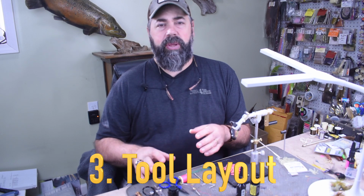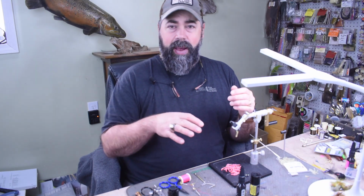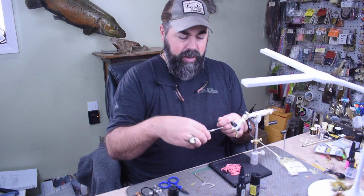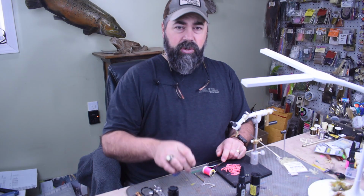Tool layout is really important to me. If I want to keep moving on something, I want to know where my tools are. So I always, and I should say before I get into this too, have a clean desk so you can find your tools. After you tie a fly, clean up all your materials, move on to the next one. But have your tools all laid out like I have mine here. So if I'm tying, I'm doing my tying with my bobbin, my scissors are right here.